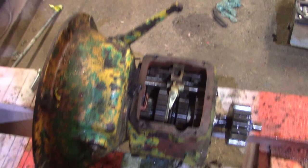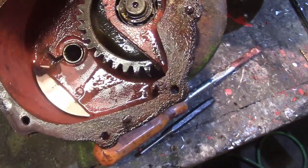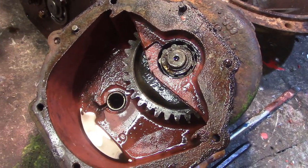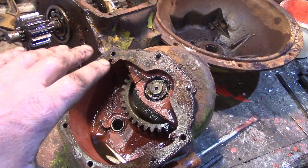Okay, so having looked over both these boxes now, and seen the price of new parts for these boxes, and had a look for standard bearings that will fit in here, and not being able to find them, what I've decided to do is rebuild this box with the good cases and their shitty internals.